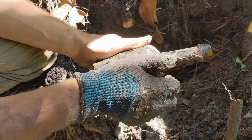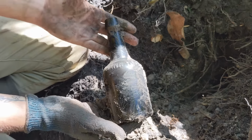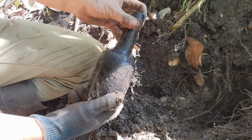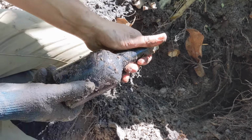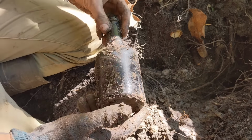That thing's nice. It's in wonderful condition. I can't wait to clean that up, too. It's so short. I did not expect that. Johann Hoff. Gonna have to look that one up. That sounds cool. Wow. That looks old. I bet that's like 1890 or earlier.